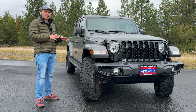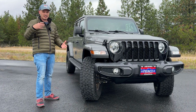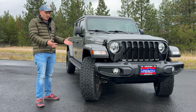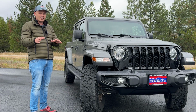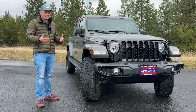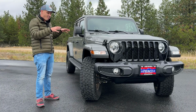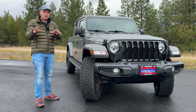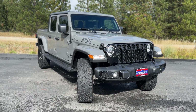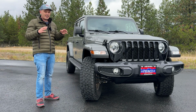While this technically does compete with pickup trucks like the Ford Ranger and the Chevy Colorado and the GMC Canyon, this and the Tacoma are your only choice if you want to row your own gears, of which I did a video recently asking people if we should hang on to the manual transmission, and it was an overwhelming yes. So if you want a pickup truck with a manual transmission, this is it. And so you should be going out and buying these so we can keep that manual transmission instead of shifting completely to an automatic.